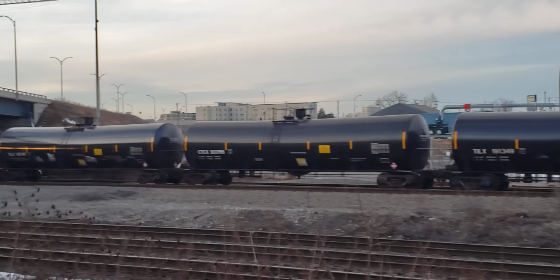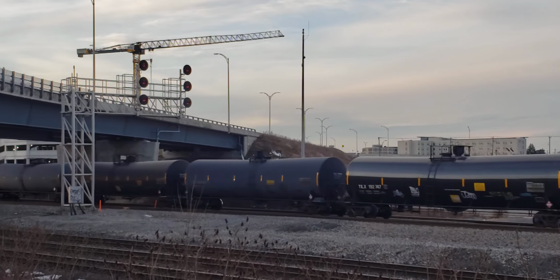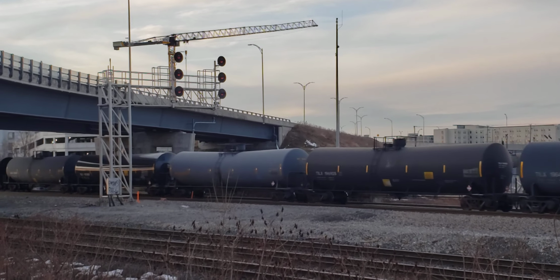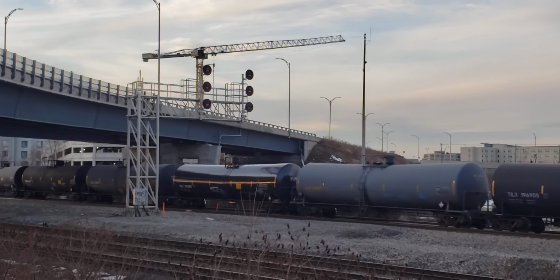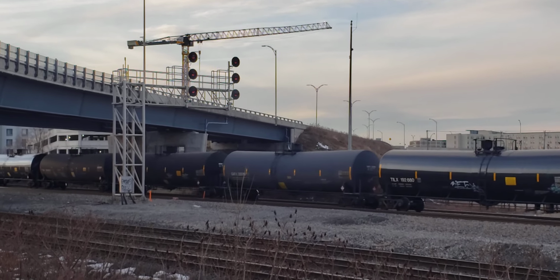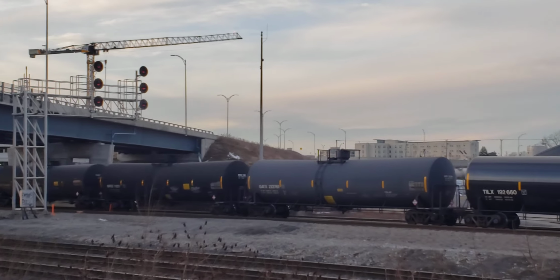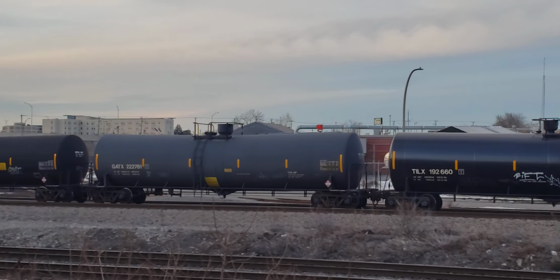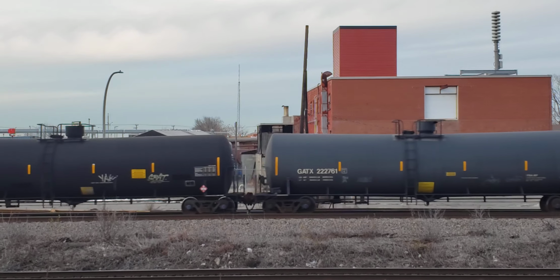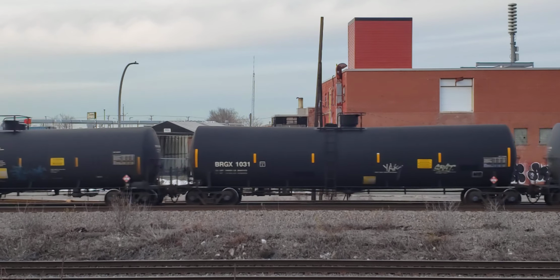Oh yeah, I should mention there's a crane over there. They're actually building a new hotel over there near the VIA station. So not too long from now, there will probably be another building on that horizon.